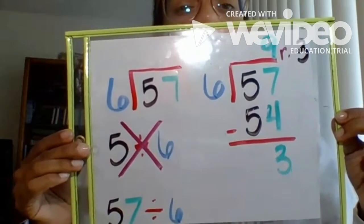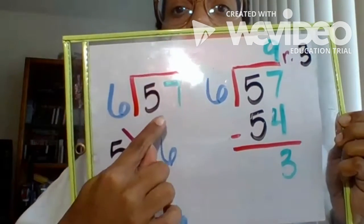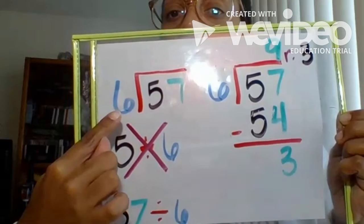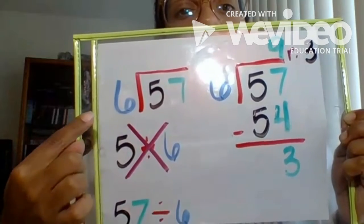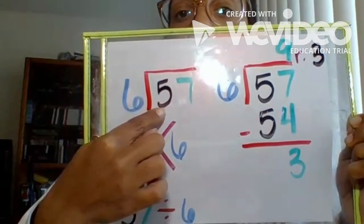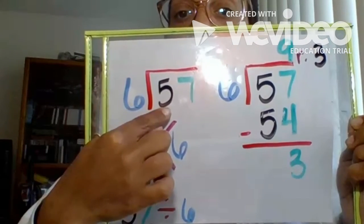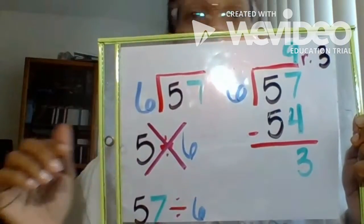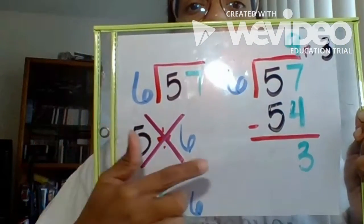Now, we are going to start with the first digit in our dividend. Remember, the dividend lives inside the house. The divisor lives outside the house. So we have to ask ourselves, can I get a group of my divisor out of my first digit in my dividend? If I have 6 as my divisor and 5 as my dividend, if I hold up 5 fingers, can you give me 6? No, you cannot divide 5 by 6.